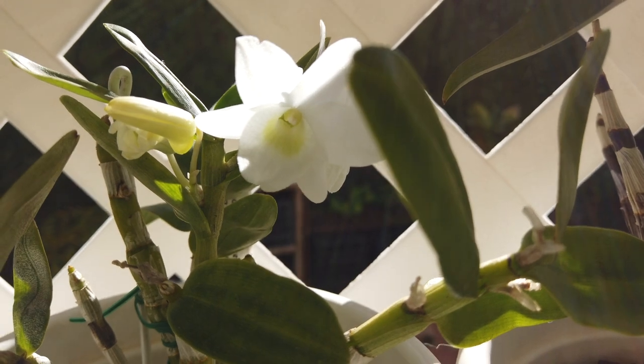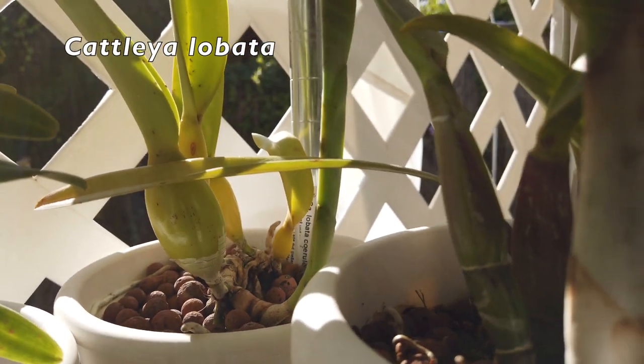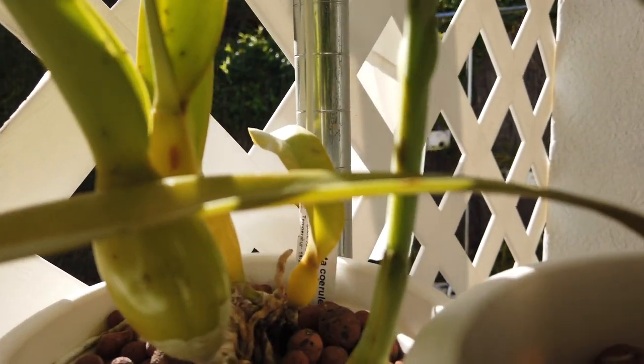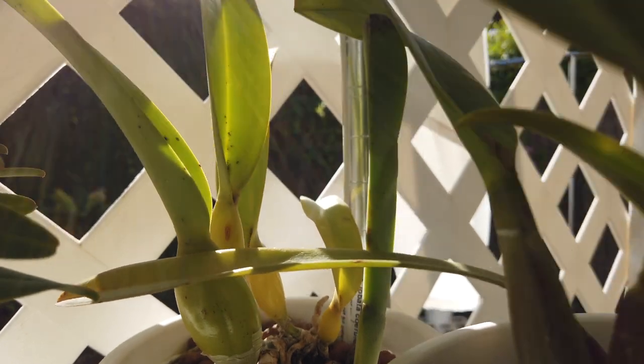It is absolutely wonderful. Very, very pleased with my Lobata in the back corner here. Fantastic. Beautiful new growth is just progressing and progressing. And I hope that the coming conditions are not going to stop or stall that progress.